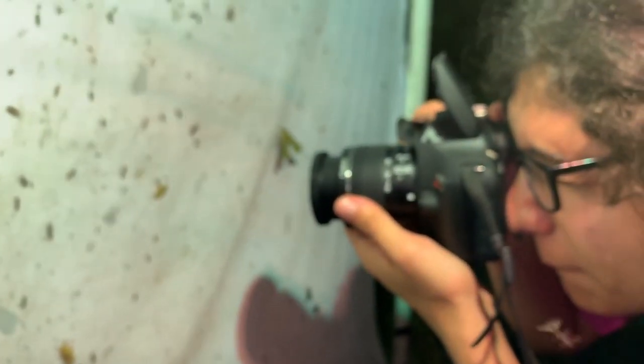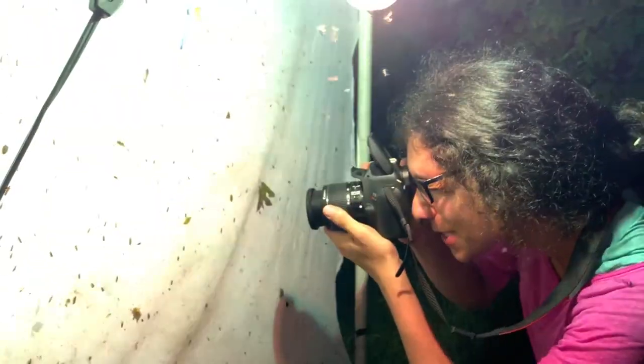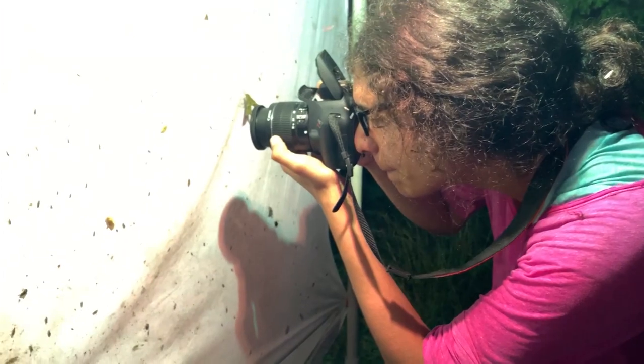You are photographing a rare moth. Awesome. Gotta make sure these pictures come out then. Yes, make sure a picture comes out of that guy. That is a rare bug. Awesome.